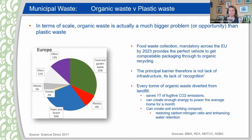And just in terms of the organic waste side of it, organic waste is a much bigger issue, or we like to say opportunity, than plastic waste. And I mentioned before the food waste collections, which will be mandatory, are obviously the perfect vehicle to get the compostable packaging through to organic recycling. And there are benefits: it saves CO2 emissions, can create energy by diverting organic waste from landfill, and it also helps in creating soil enriching compost as well.